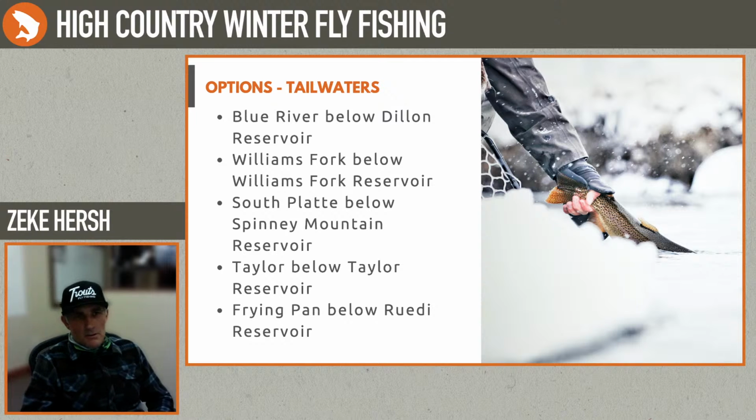And then yesterday we were doing a podcast with Rick and Will, and we were talking about the section below Pueblo on the Arkansas. Again, a phenomenal tailwater. I've yet to fish it, but I know how good it is, and how many of my guides tell me how awesome the dry fly fishing is. So those are just some of those options. We've got other options around the state. So those are some really good options for tailwaters.